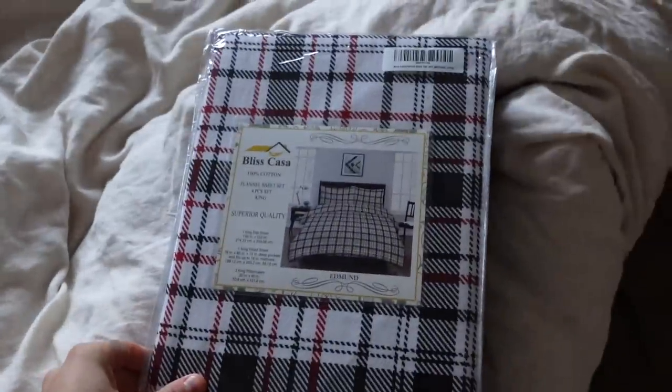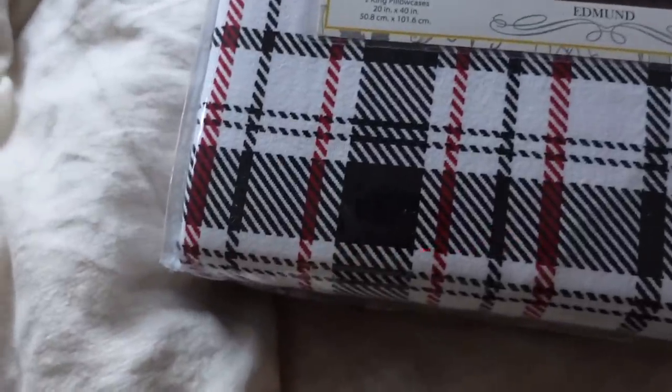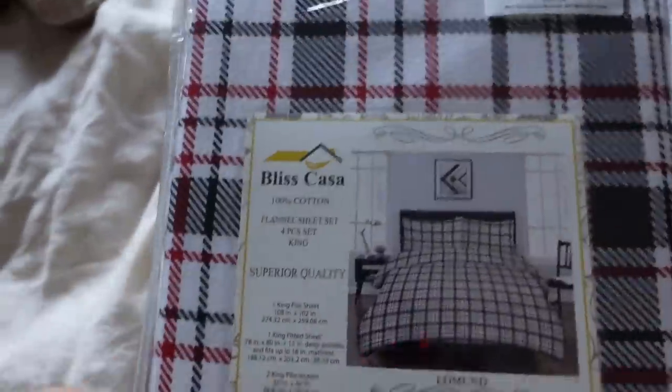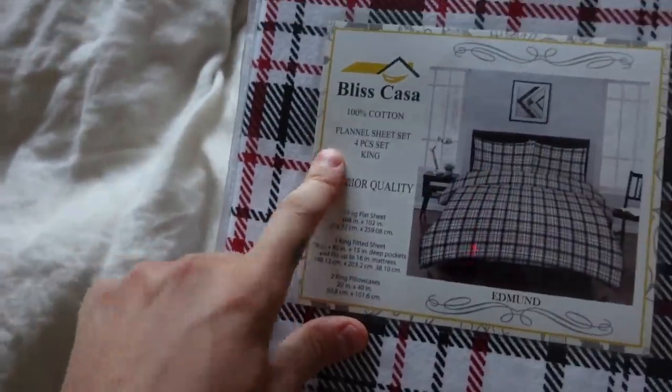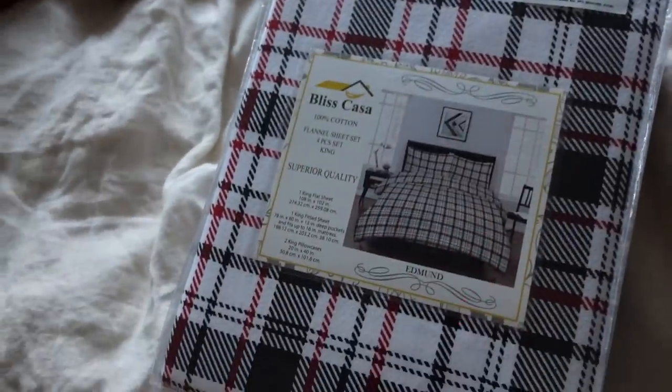I ordered these on Amazon. I thought it was dark green and it's black and red. Wow, they look so ugly. They look so ugly and cheap. I need to return these. I got them because they're 100% cotton, but that's not Christmas. It's not giving anything. Now I'm gonna have to wait until the other ones come.